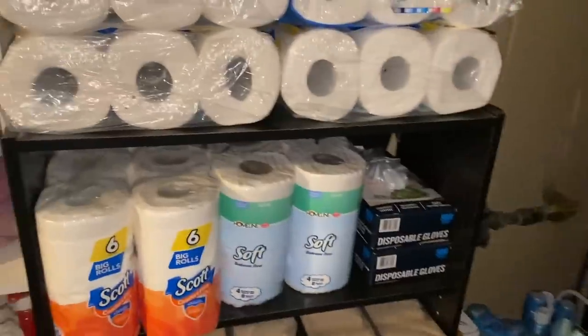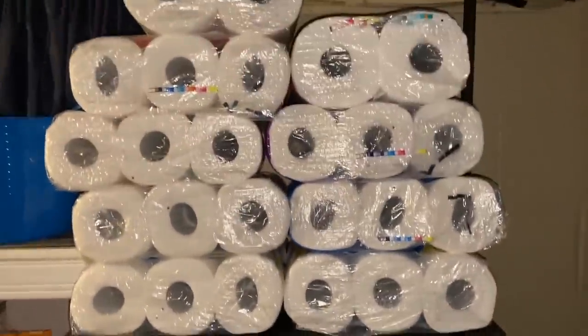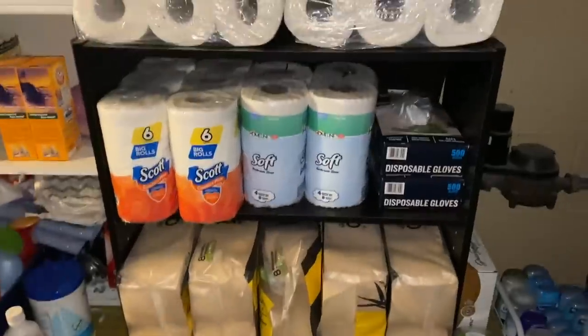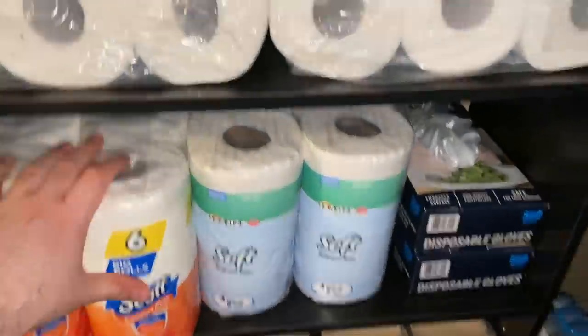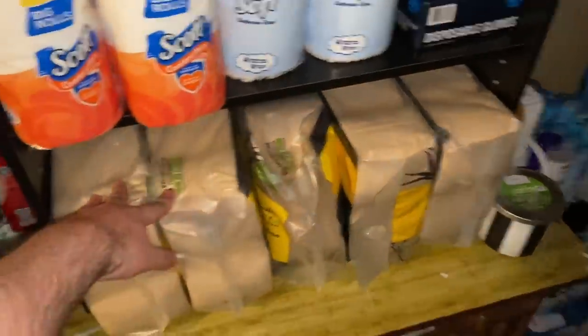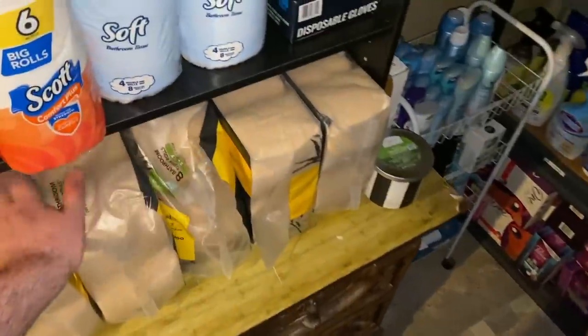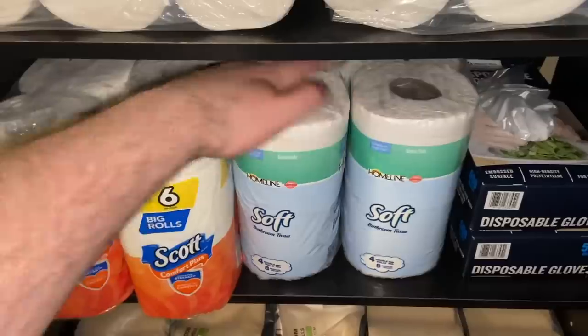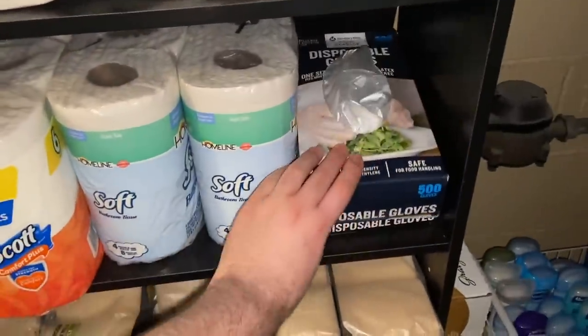On this thing previously was toilet paper on the top, and then school supplies and some baby products. Not anymore. This is a toilet paper stockpile. So I keep the babos here. Remember, these babos were shoved in the corner over there. So awesome. I love how much less clutter this is. It's just perfect. Babos here on this shelf. And then the little six packs and four packs I keep here. And then the disposable gloves I keep here.